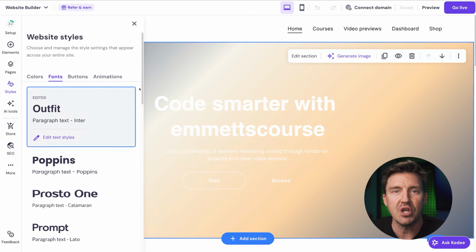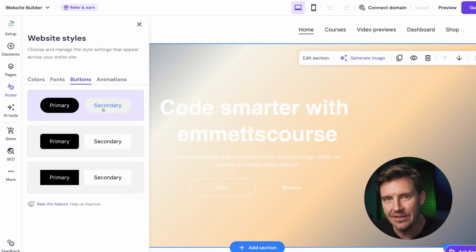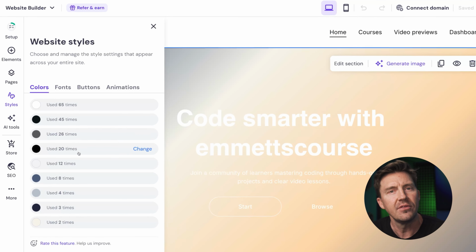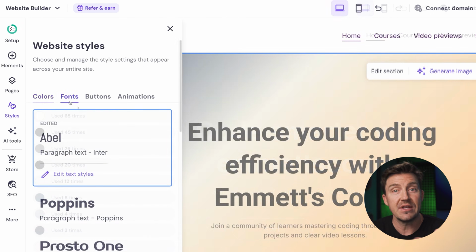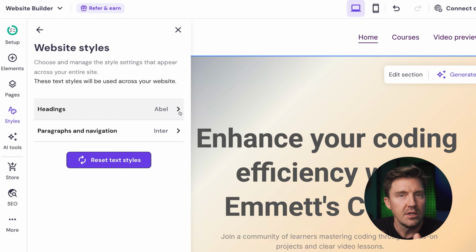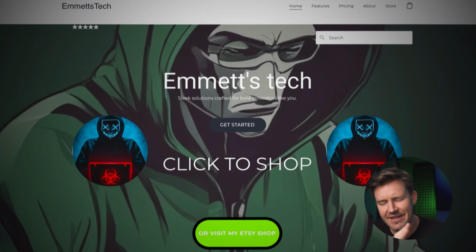Global styles let you change fonts and colors across the entire site instantly. Additionally, I love that it shows all the colors used in your design and how often they're used, making it way easier to manage your style. So the same can be said with fonts. They are always paired, so your design is not going to look like a 5-year-old's first attempt, as I know most of my sites did way back when.